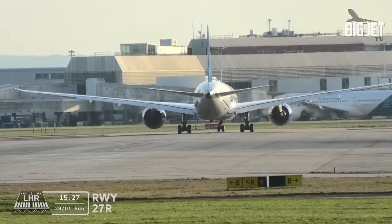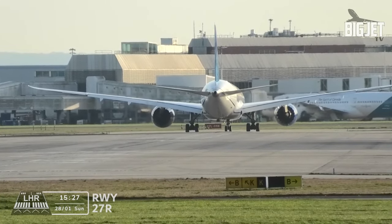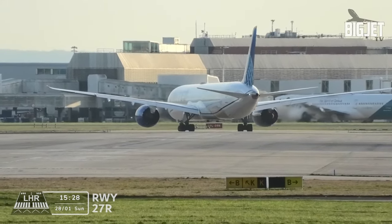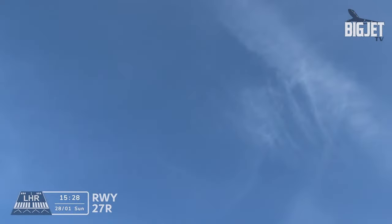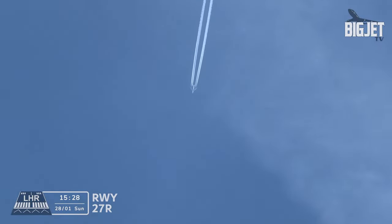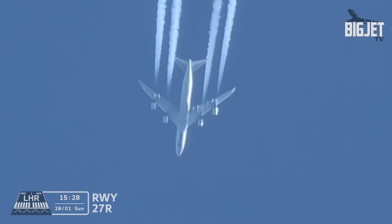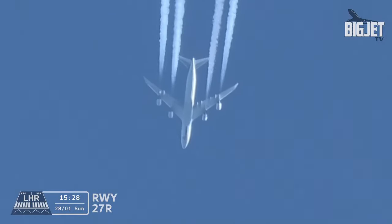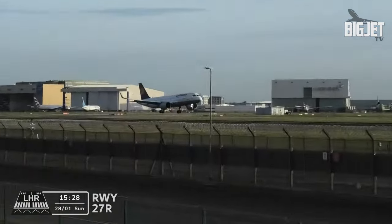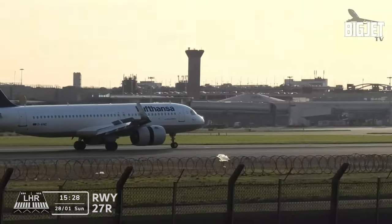She's not training anymore, is she? Oh, yes, she is. Am I going to get a better shot of her up here? Oh, yeah, baby. Wow, these guys are landing long, man. Look at that. Oh, I hope they don't switch ops.